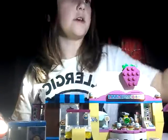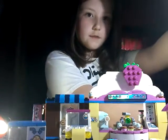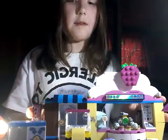Sorry, the lighting is very bad in here. I just turned off the light, so it looks kind of cool. Why does my cat keep scaring me?